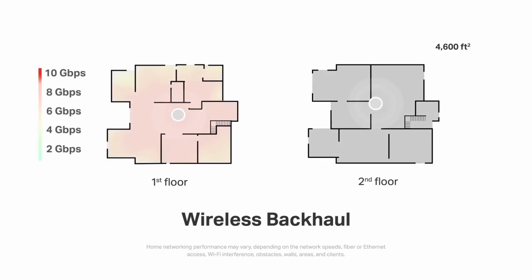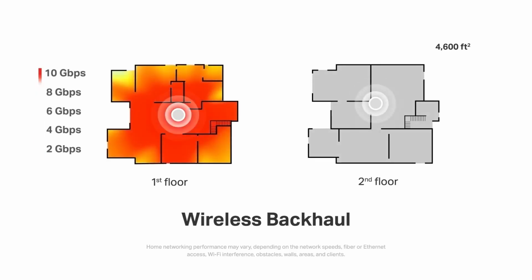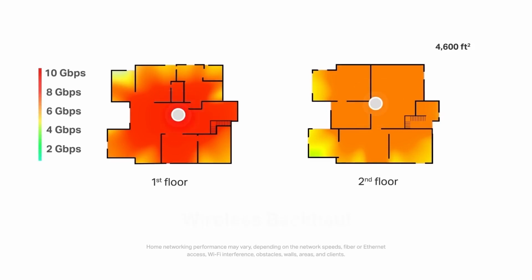Let's have a look. The first floor remains the same as the last tests, but due to the ceiling between the 2 floors, the BE95 at the center of the second floor is around 6.5 gigabits per second, and most of the house's speed can reach around 5 to 6.5. The whole home wireless speeds are slightly slower than the previous one, but still, it shows excellent results.